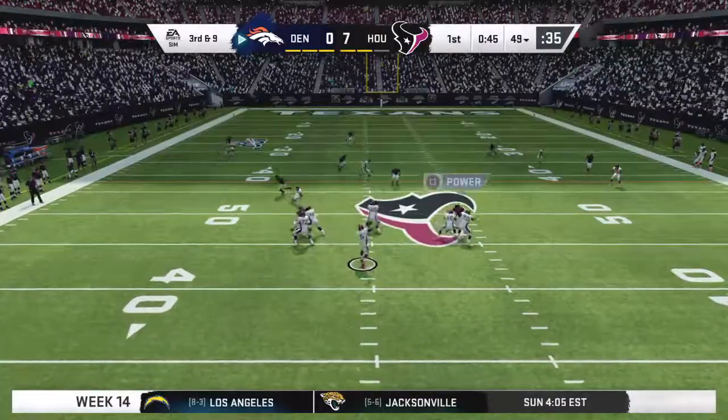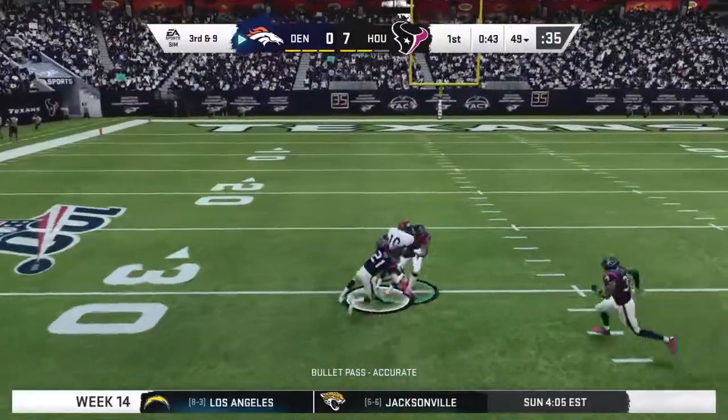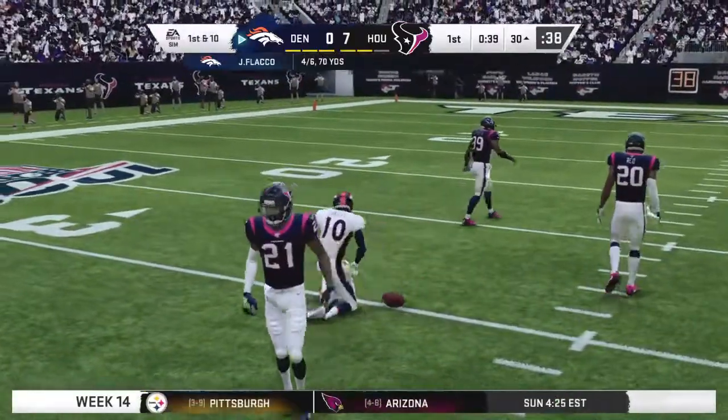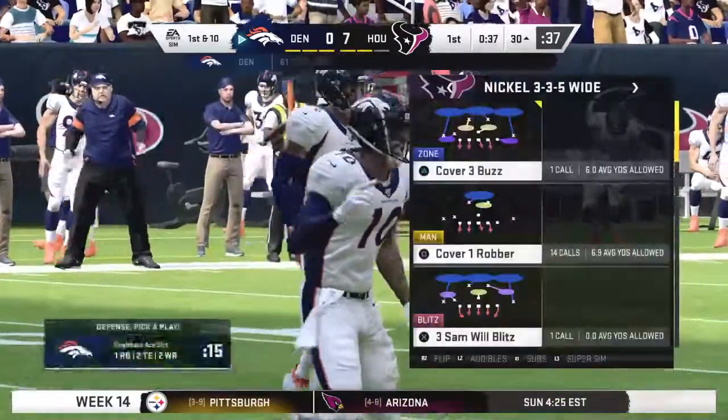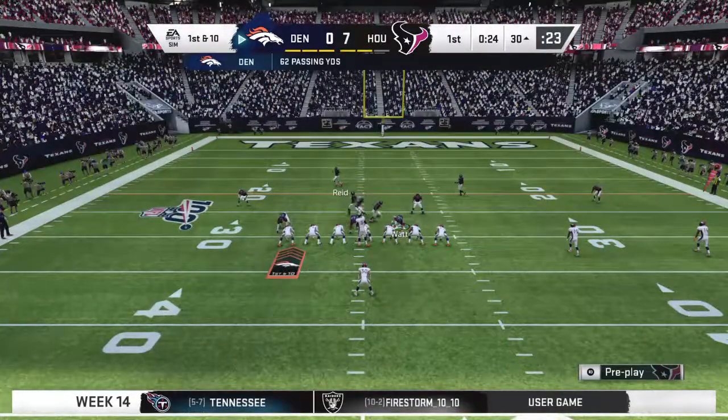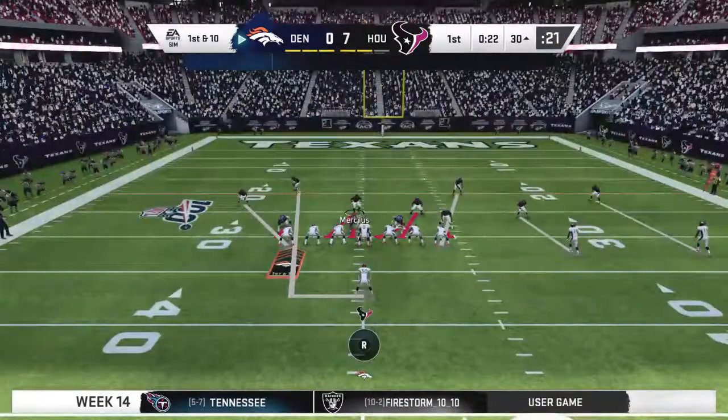Flacco from the gun. Got a man. He finds Sanders, and he's got this to the 30 before being taken down. 21 yards there on 3rd down. So 1st and 10 now from the 30.